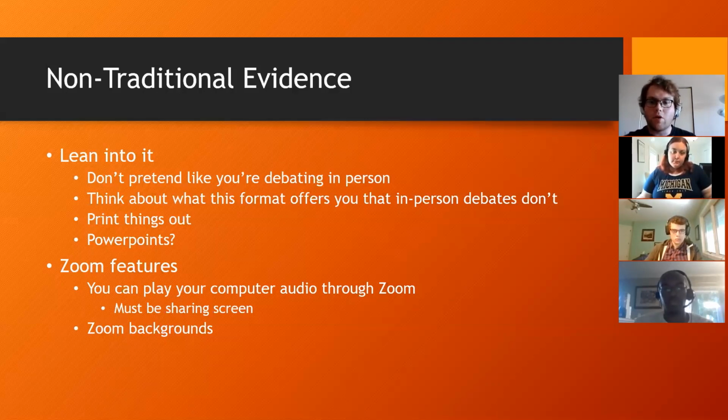Now, maybe your computer can't handle a Zoom background or a video clip, in which case maybe sharing your screen is a better option. But these are all things to keep in mind. Also keep in mind that if you want to use a video clip as your Zoom background, there's obviously not going to be audio. So maybe that might be a better situation, but it all depends on what you're trying to do.